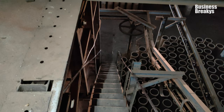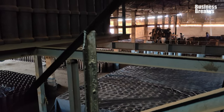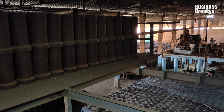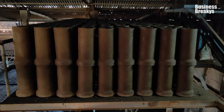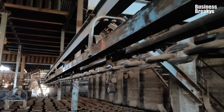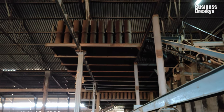The factory also has an upper deck where the pipes are arranged to effectively utilize the space. Here, the industrial conveyor chain is used to transfer the pipes to various sections.